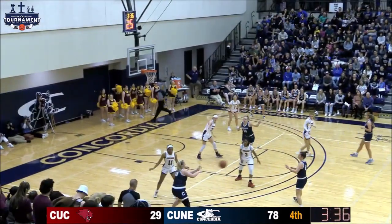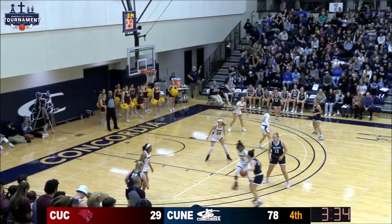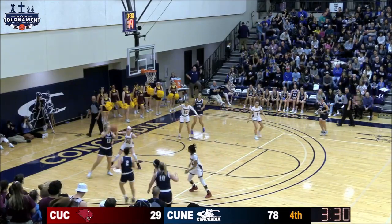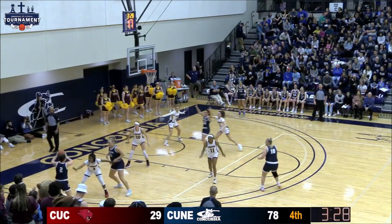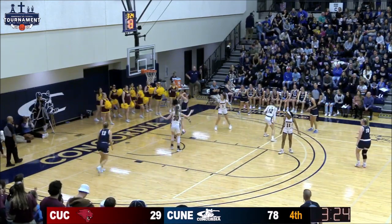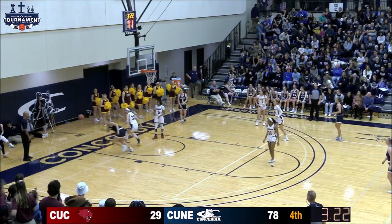Next up for Concordia, they've got Midland back in GPAC play on Wednesday. A week from today, they have the top 5. I still think they're top 5 Dordt Defenders. That's a good team here in the GPAC. 2 or 3 right now in the nation.